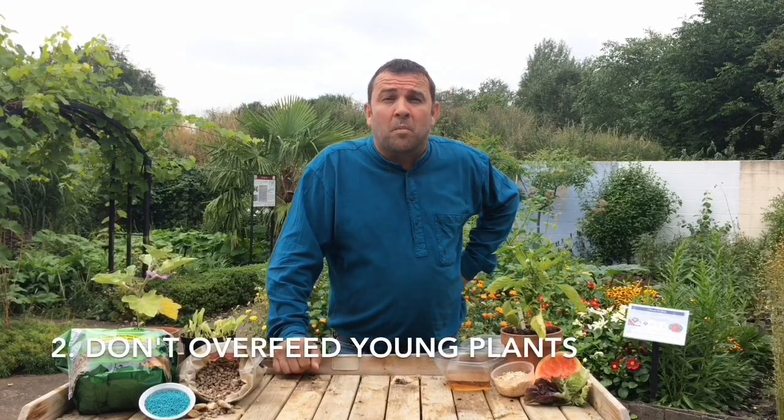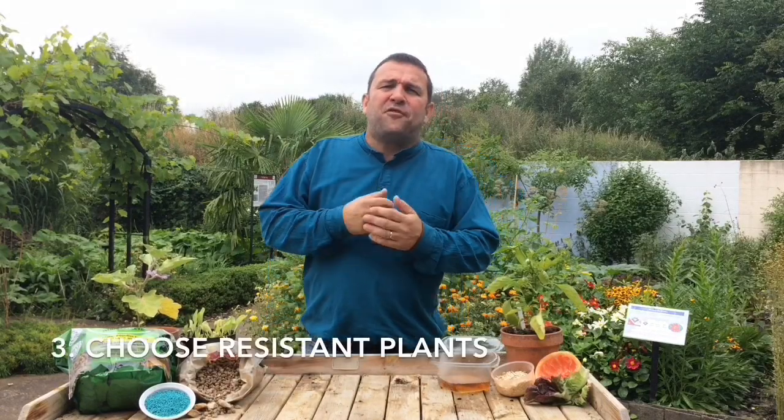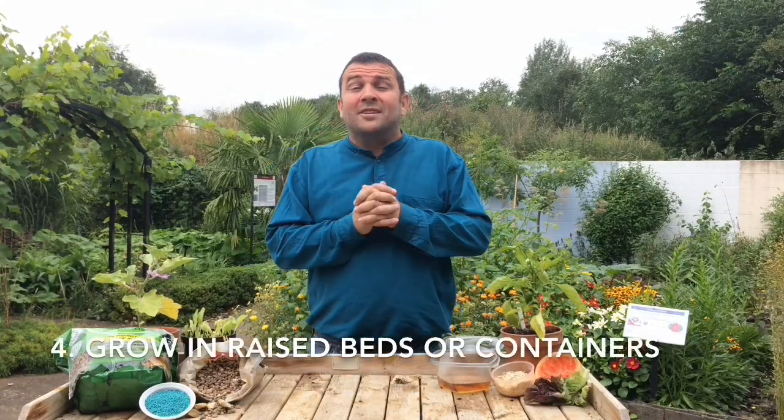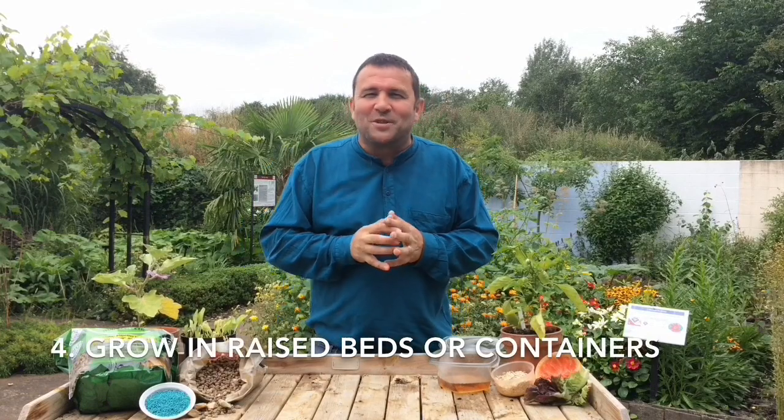Don't overfeed your young plants, particularly with nitrogen, because that young sappy growth is an absolute feast to gastropods. If you're growing plants that are continually attacked by gastropods, like hostas, why not just grow something that's a bit more resistant? Raised beds and containers are also less vulnerable to attack.